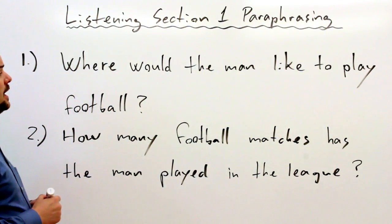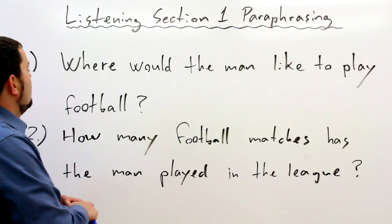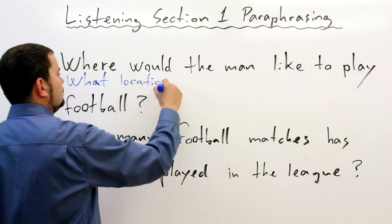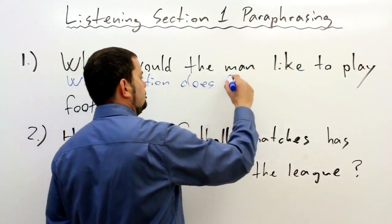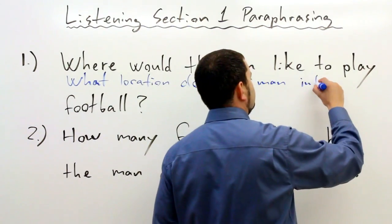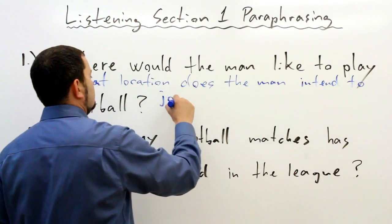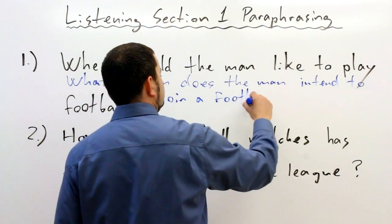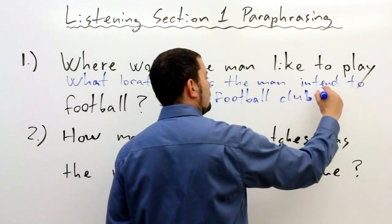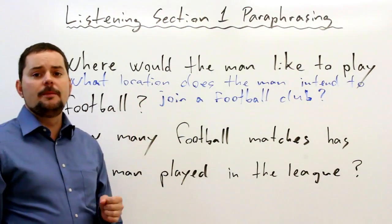Where would the man like to play football? So again, using grammar, using synonyms, we can paraphrase this nicely. Instead of where, we can say what location does the man intend to join a football club? Okay, so where would the man like to play football? What location does the man intend to join a football club?